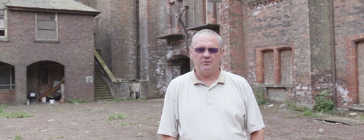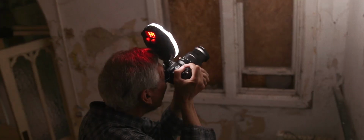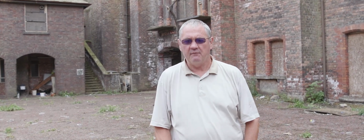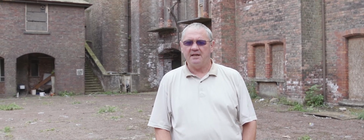I think it's the quality. I've never been sure about the quality. I've shot another mirrorless camera, which I've enjoyed because you can carry it around. It's much more convenient instead of lugging the big lenses, etc.